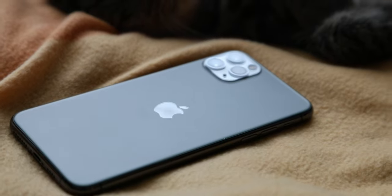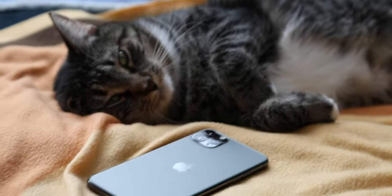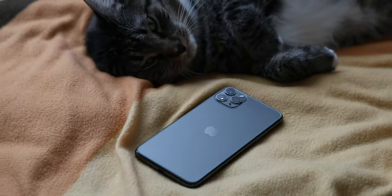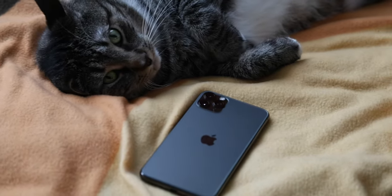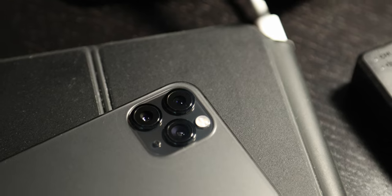So the next chapter that I want to talk about is the cameras of the iPhone 11 Pro Max. And this is the first iPhone to have the triple camera setup on the back. And because of that, it does make it seem a lot more modern than the older iPhones. Now you do get the 1X lens, which is a 26 millimeter equivalent, the 2X lens, which is about a 50 to 55 millimeter equivalent, and the 0.5X, which is the ultra wide, and that is about a 13 millimeter equivalent. So quite a big focal range for a smartphone, even today.